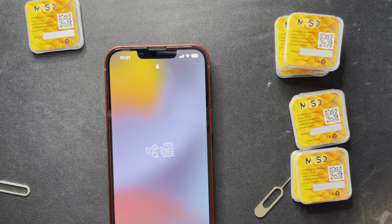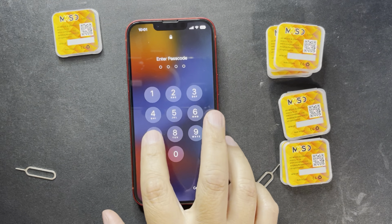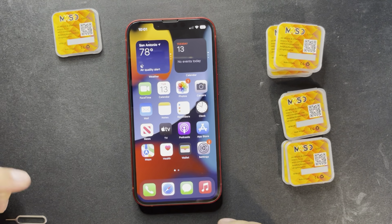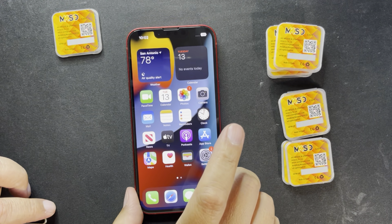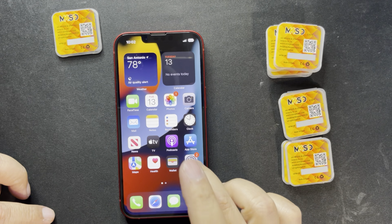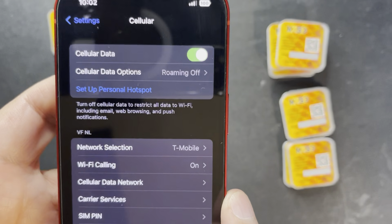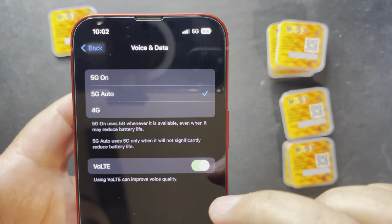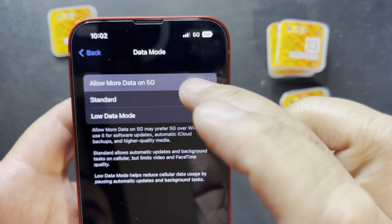Forgot to take off the Wi-Fi. So the signal went up and down, up and down. So at this point, I don't need the Wi-Fi any longer. So there is no signal at all. That's because we need to go to settings, cellular. My roaming shows off, and we need to turn our roaming on. And 5G is auto. Make sure you have it on, and allow more 5G. Why not?